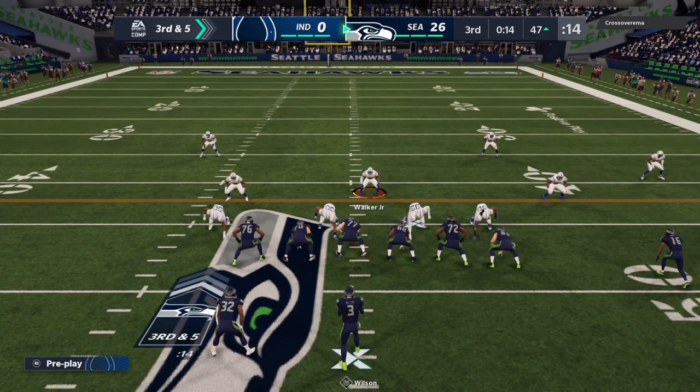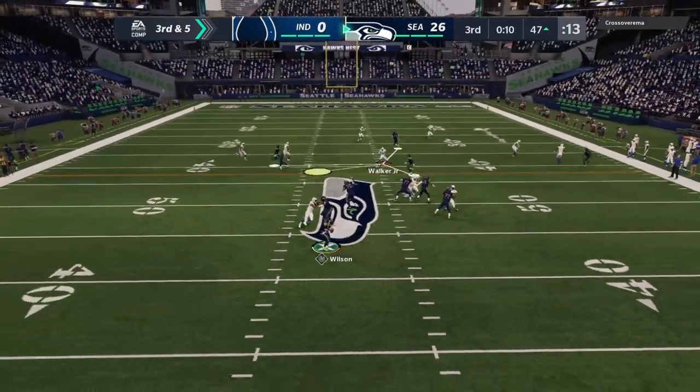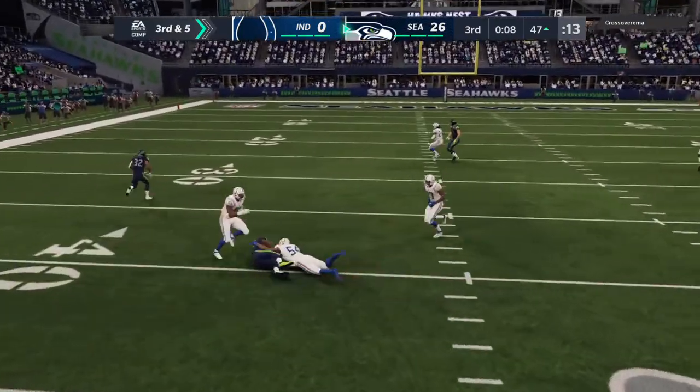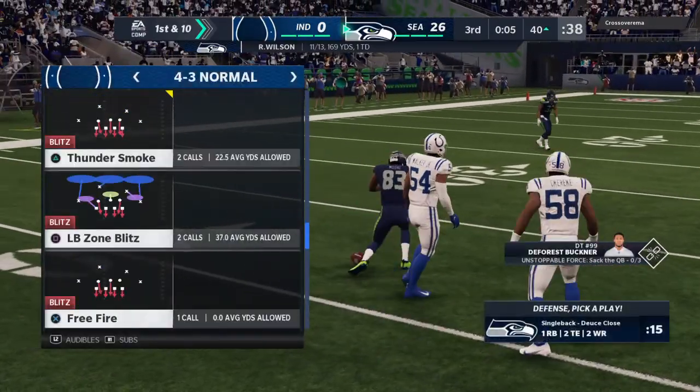Hey, what's that? Check Mike 54. From the gun on third down, Wilson. And he's got his target. That's Moore. And he is going to have a Seahawks first down.